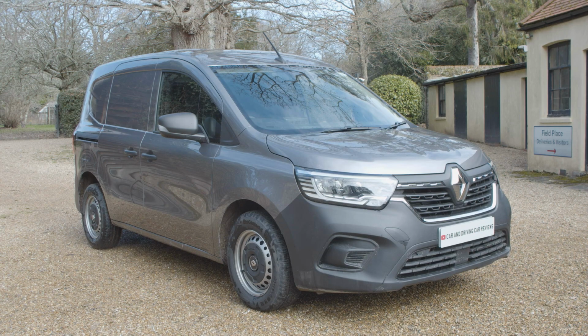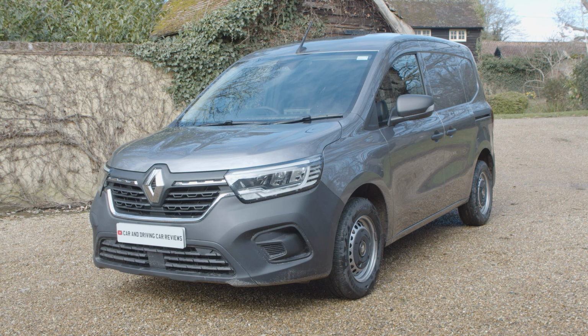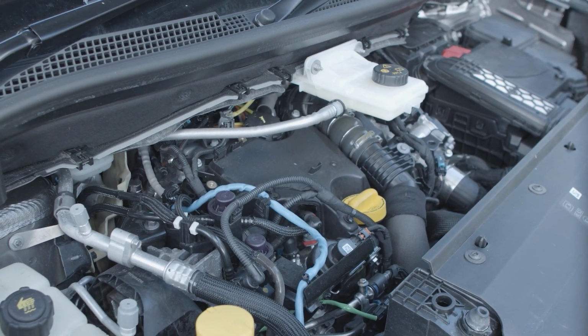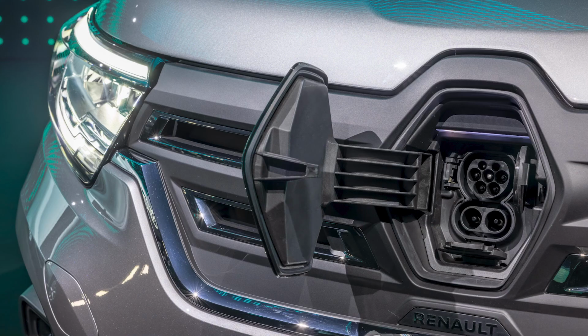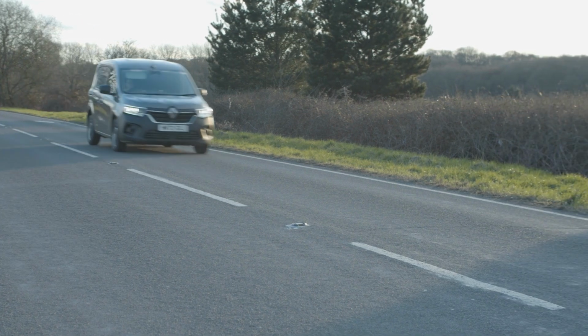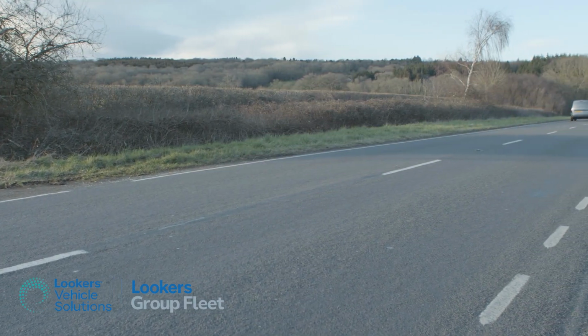Renault's Kangoo van has evolved, but not beyond recognition. This Phase 2 version is smarter, cleverer and better built. Its Energy DCI diesel engines are also impressively economical, plus there's zero emissions all-electric technology should you want it. In short, if you're in the market for a compact yet spacious van, it's still a strong contender.